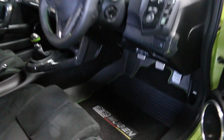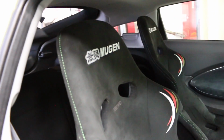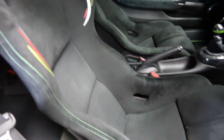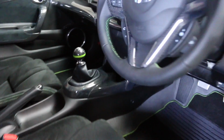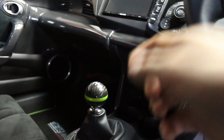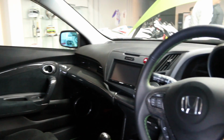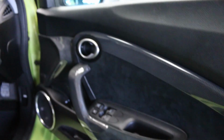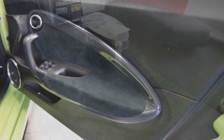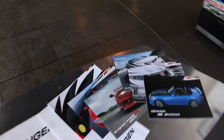He has kindly let me film the interior. So we have Mugen mats with the nice green accents on the sides. Those seats, they look so nice, so body hugging. Lots of carbon fiber. I myself have the gear knob, but this one's finished in green to match this car. And it's just super nice, super JDM, really cool. Even over here, lots of carbon fiber. And just coming over here, I'll just show you the brochures quickly.